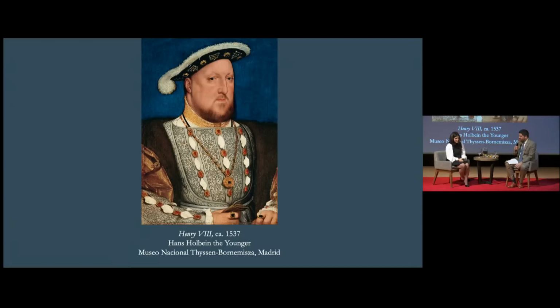Fantastic. Well, I can't wait to pre-order it and to dive in. On that note, I can't help noting that we do have many paintings by both Holbein and Hilliard upstairs, and the museum is open, I believe, for another hour and a half, as is the gift shop, which is now fully stocked with your wonderful book, autographed.